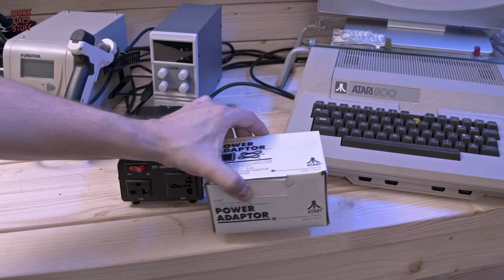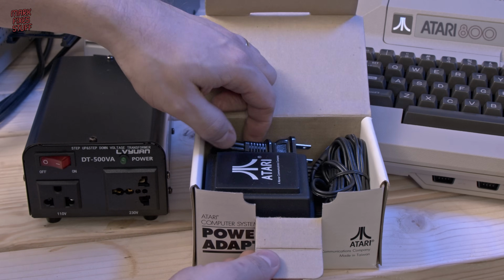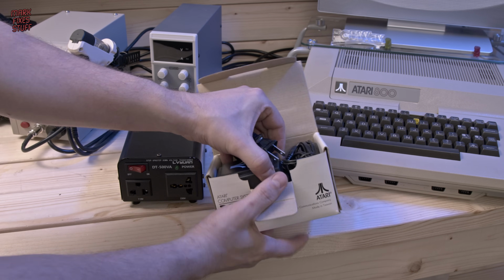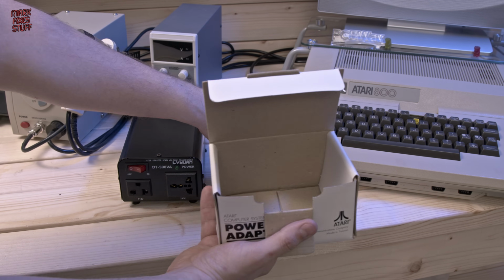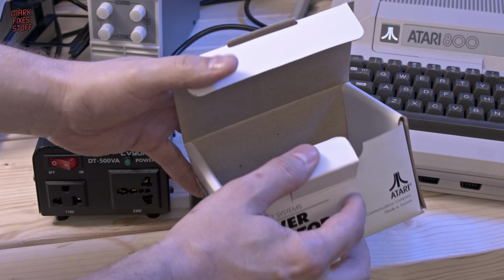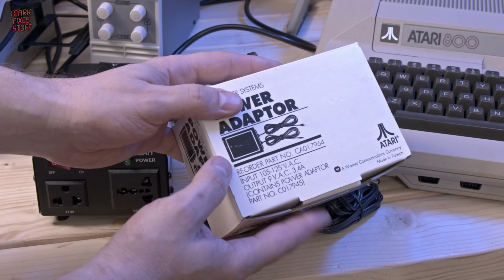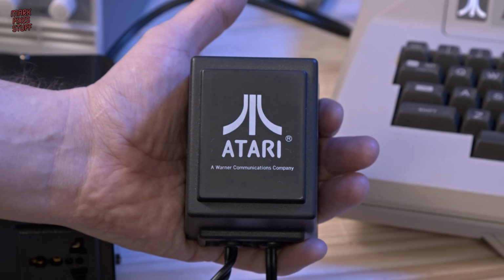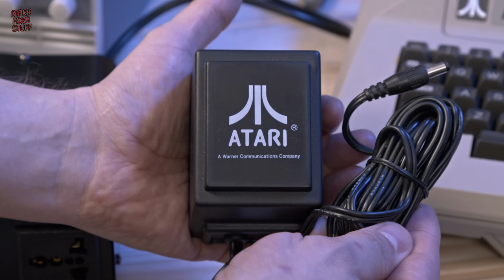Time to take our power adapter out of its box. Oh dear God, it's brand new. Oh, I actually feel wrong even taking this out of the cardboard. And at this point, I'd like to thank Errata for this very generous donation of the Atari 800, the cards, the game cartridges, and this box fresh power adapter. Wow. This really does hark to a bygone era where no expense was spared, and I'm going to have to take this cable tie off.